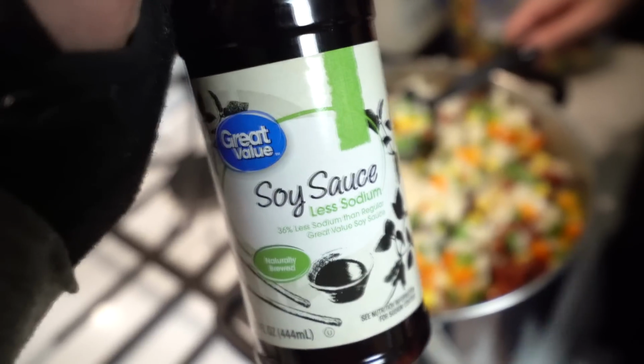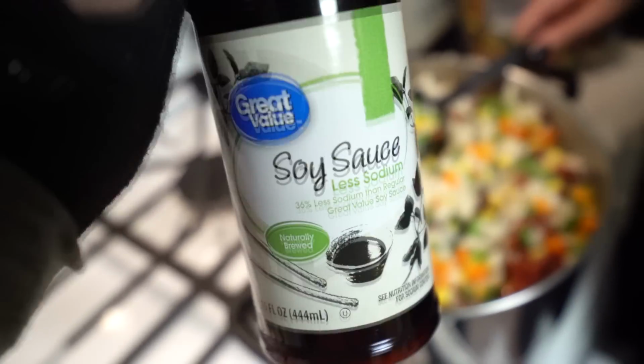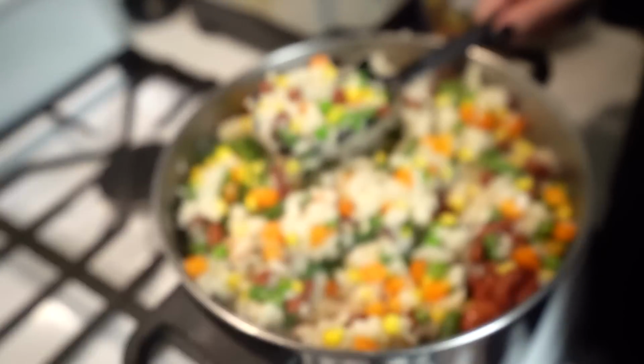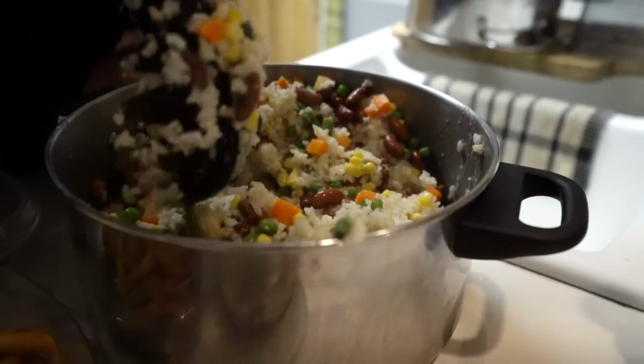We're gonna use soy sauce to season it because this is the cheapest thing that was there, but if you did have a little bit of extra money, teriyaki, barbecue, orange sauce, any of those sauces that you see there are great in this. So keep your options open, okay?